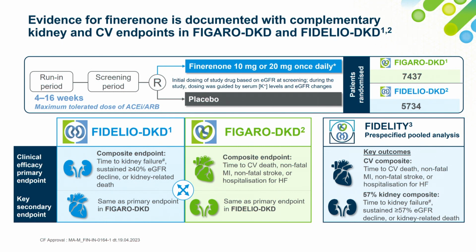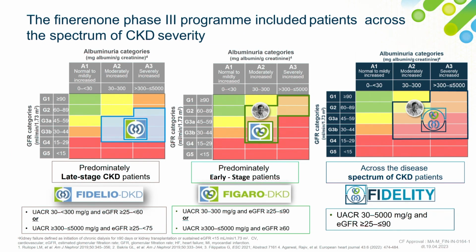Okay. Right. So what they did was, you have 2 great trials about this molecule, predefined, and they decided to combine the data of these 2 and then give some message to the clinician. So FIDELITY is a pre-specified pooled analysis of Fidelio-DKD and Figaro-DKD, one with hardcore renal endpoints, the other with hardcore cardiovascular endpoints. If you look at the spectrum of patients covered in these 2 trials, you have patients with varying levels of albuminuria, A2 to A3, and more importantly, you have right from CKD G1, G2, G3A, 3B, as well as 4. So a wide range of CKD subjects with an eGFR range of around 25 to 90 has been studied with a good amount of urine albumin creatinine ratio.